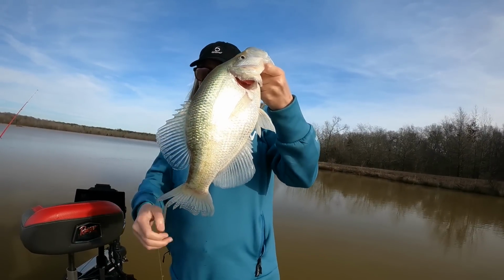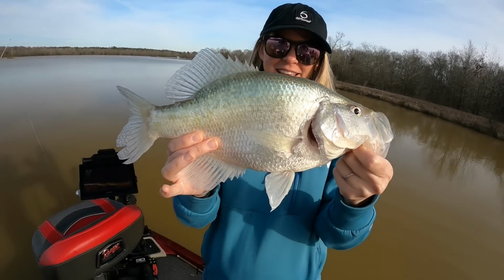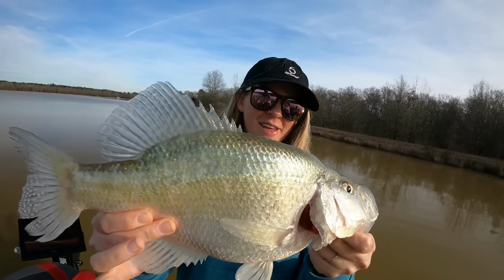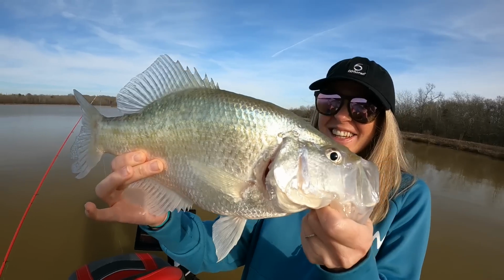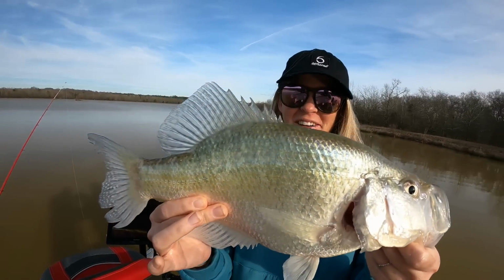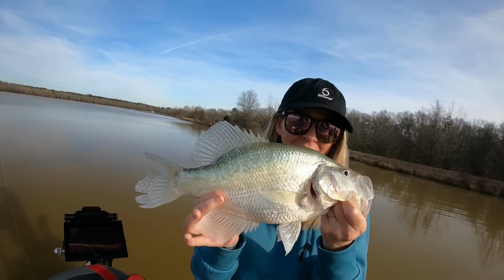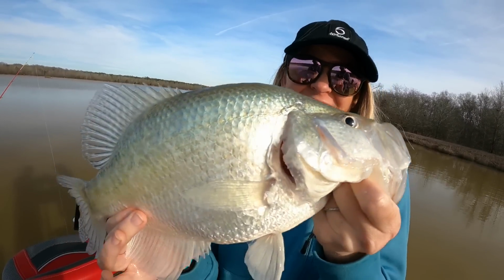Hold him sideways. Let's see how that little profile looks. Man, what a pig. Yes. That's a pig, Jay. Wow. Oh my gosh. Your best four is like 9 pounds. 9 pounds worth of crappie, probably. Heck yeah. Woo! What a stud. That's awesome. They don't call you slab queen for nothing. I can do this all day, every day.